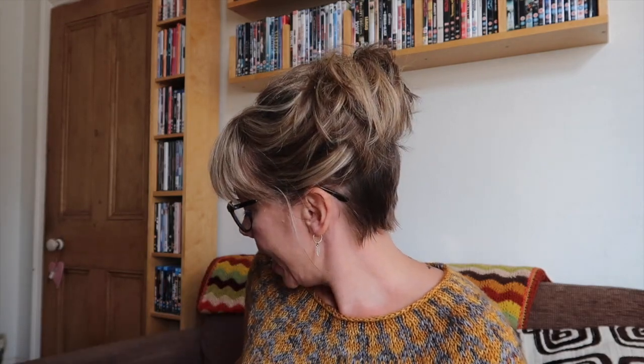I of course want to crack on with my cardigan, but all the patterns in here are really lovely. So I'm excited to work my way through a couple of those. So that's all I've bought. Yes. So I think for the knitting section of the show, that's about it really.